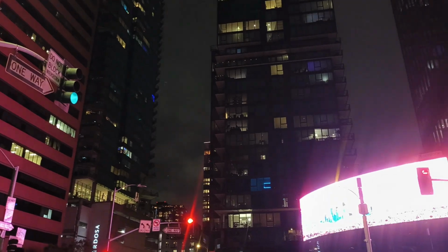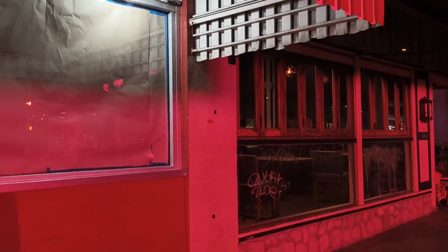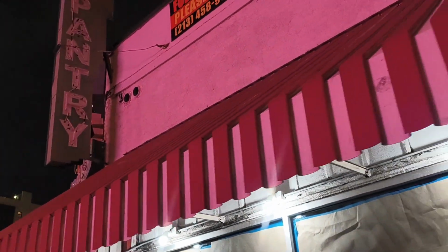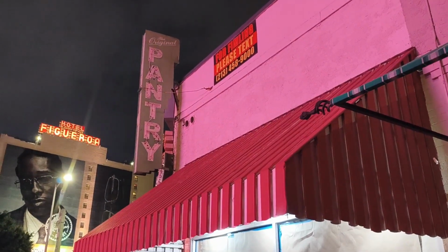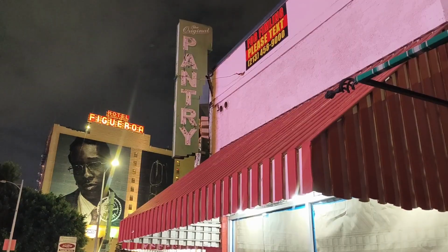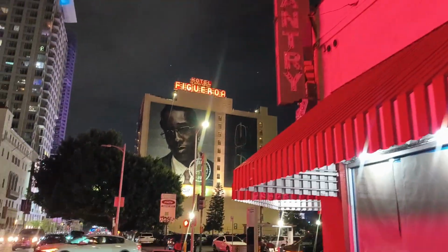Late night in downtown LA. This is actually pretty dope. Anyway, I was reading the post on the side here, and it said that in 2014 was the Pantry's 90th anniversary. So it was here 90 years. Now the place is for lease. 90 years people came to this place and had good breakfast, and now it's for lease. I don't know why I hit the stop button, but I did. But now it's for lease, and that sucks. But it is what it is.